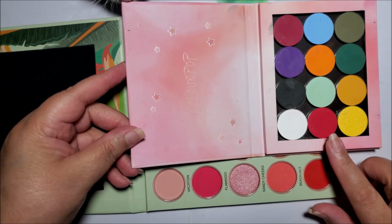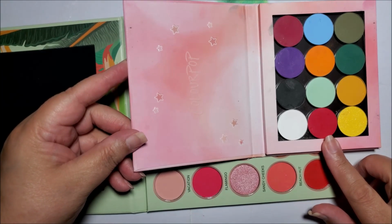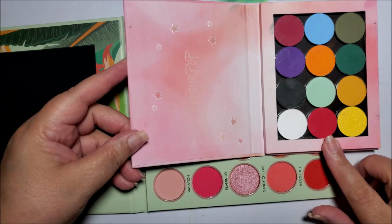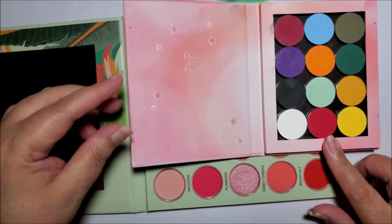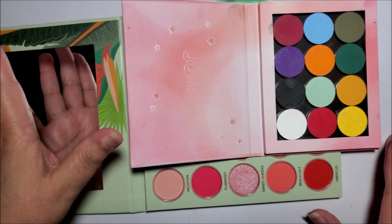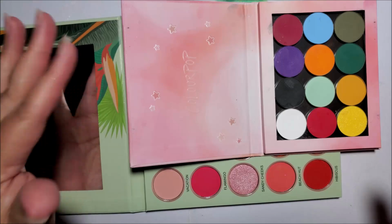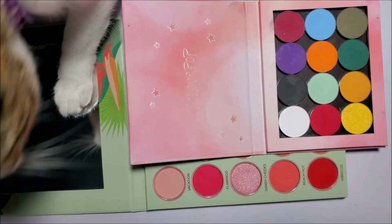So if I find another shade like this, or ColourPop offers this shade again, I will be purchasing it and putting it into my rainbow palette that I had to butcher for this. But basically everything else went back into the rainbow palette. I pulled out a few other colors from other palettes and I'm much happier with my options.